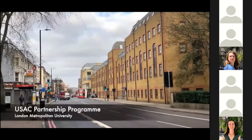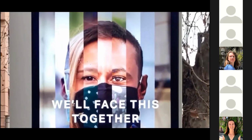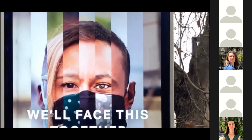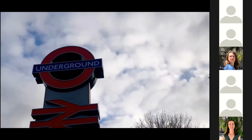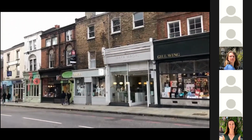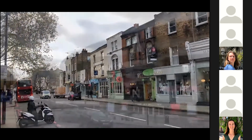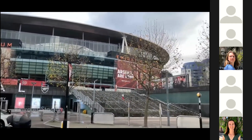London Met is located in Holloway, a vibrant and diverse neighborhood just north of the city centre. In addition to having a tube stop directly across the street from the university, you have access to several bus lines, supermarkets, coffee shops and bakeries, restaurants and gyms. If you're a football fan, London Met is located in the shadow of Emirates Stadium, home of Arsenal.